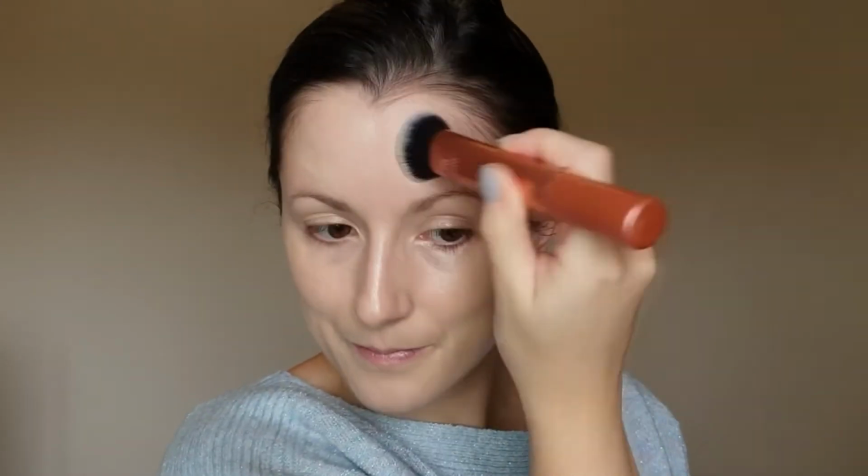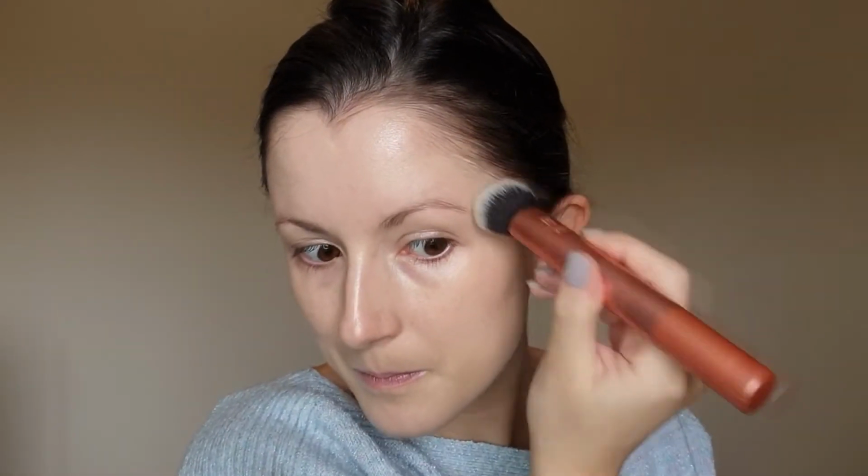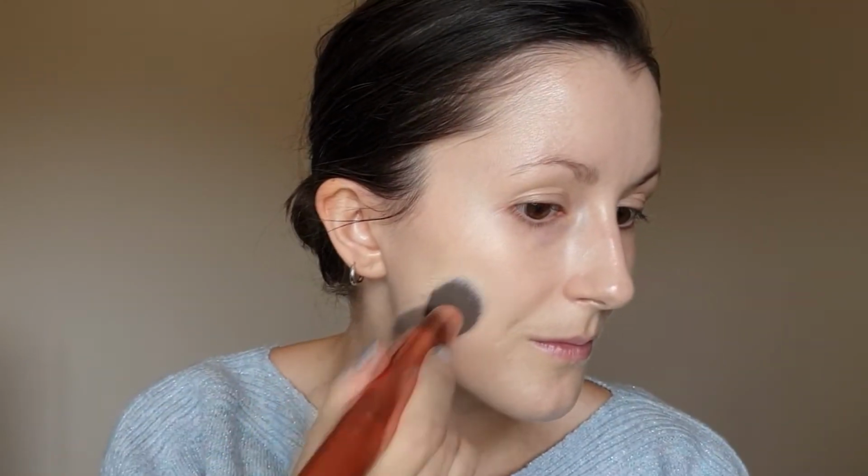Although it is definitely sheer, you can see that it is reducing redness in my complexion, evening it out, as it claims to do, and generally adding a little perfecting layer. But I would dispute the claim that it minimises pores, and I really don't feel that it hydrates the skin for up to 18 hours. Not my dry skin anyway.